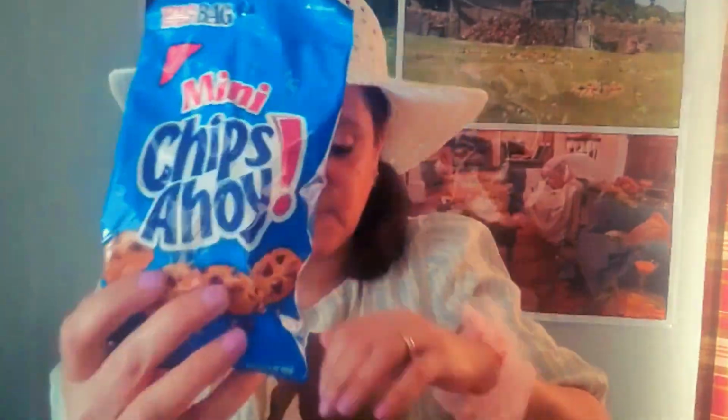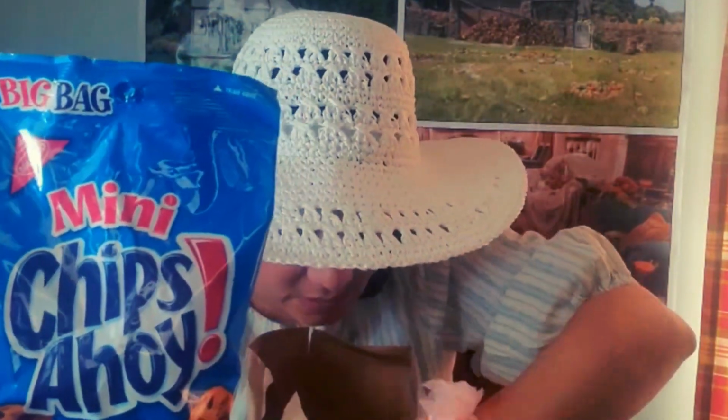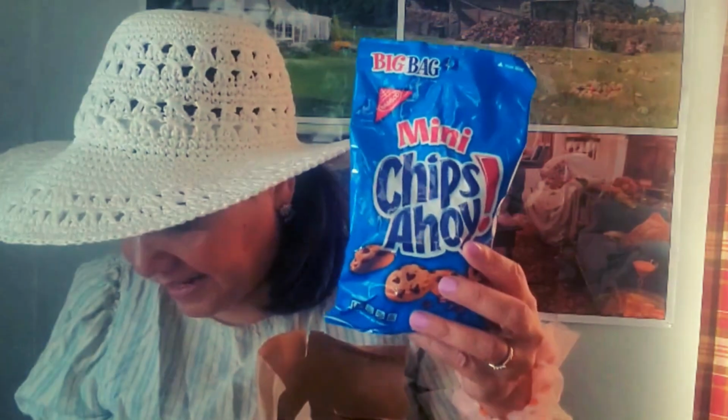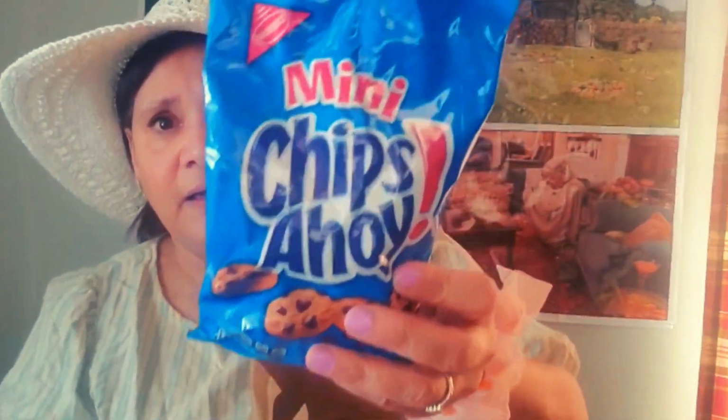And then I got the Chips Ahoy. And these are also going to my grandkids' baskets. I got the crunchy ones and I got the chewy ones. They're around there somewhere in a red bag. And those will go for either one. And then I found the Martha White Muffin Mix.